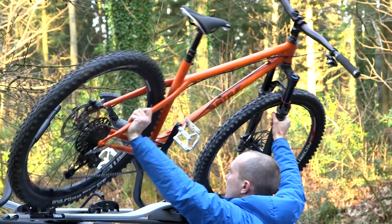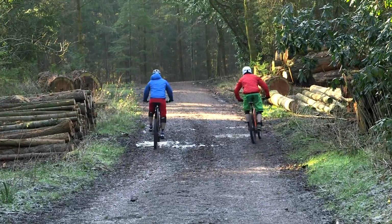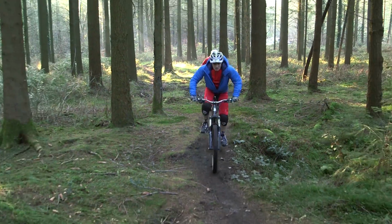Okay, so now we've had a quick look at what BTR does. We're going to go out for a quick ride on their new hardtail, the Ranger. Again, it's all new design. It's actually very different from my bike in lots of different areas, so it's going to be really fun to see how it rides.